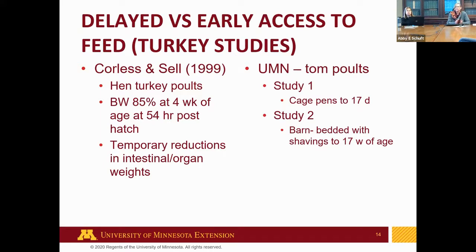Similar to the paper I cited before, they also noted temporary reductions in intestinal and organ weights as well. Unfortunately, their study ended at 4 weeks of age, so there was no further information on what impact that might have had on the birds as they grew older.